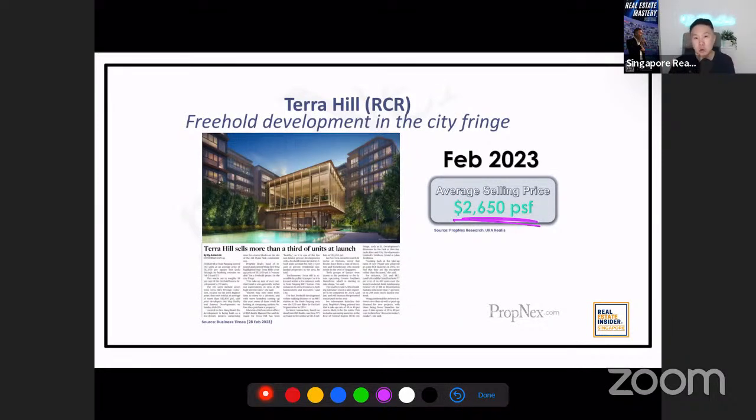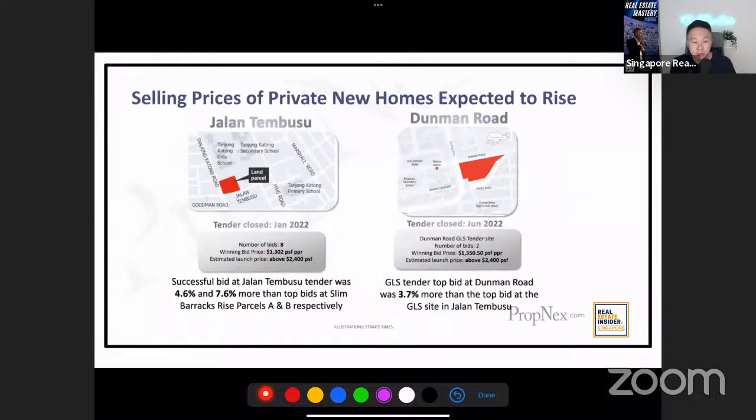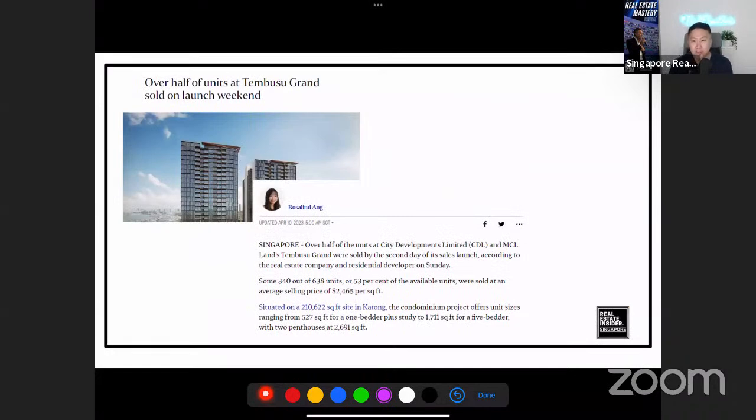That's why you can see a difference, right? A freehold property and a leasehold property, there's always this 15 to even 30% premium tagged to a freehold. And because we study prices a lot, we study the numbers, we do the research. So even for some of the properties like Jalan Tembusu, they already sold this land and it was already launched. So you just imagine today, their winning bid is about 1,300, which means they should launch about 2,600 plus per square foot. All right. So this is our estimated launch, about 2,400 plus. This is what we anticipate they might be looking at for pricing. So what is the Tembusu Grand average per square foot? Average 2,400 plus. Okay, they sold almost half of the units in Tembusu Grand.